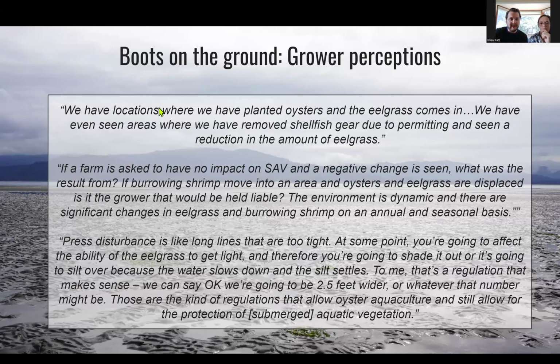And finally, "Press disturbance is like long lines that are too tight. At some point, you're going to affect the ability of the eelgrass to get light, and therefore you're going to shade it out or it's going to silt over because the water slows down and the silt settles. To me, that's a regulation that makes sense. We can say, okay, we're going to be 2.5 feet wider, or whatever that number might be. And those are the kinds of regulations that allow oyster aquaculture and still allow for the protection of submerged aquatic vegetation."